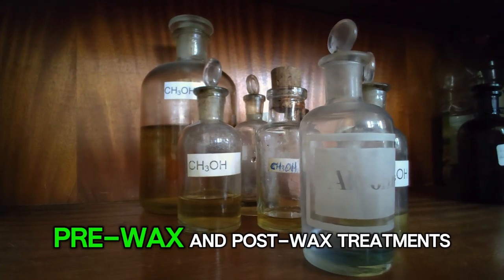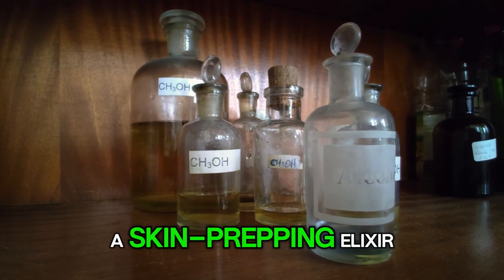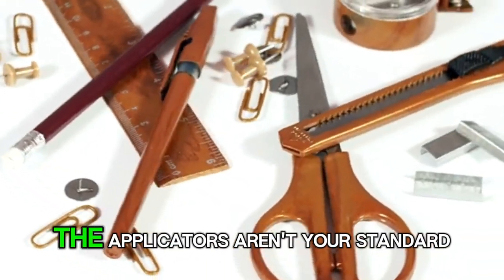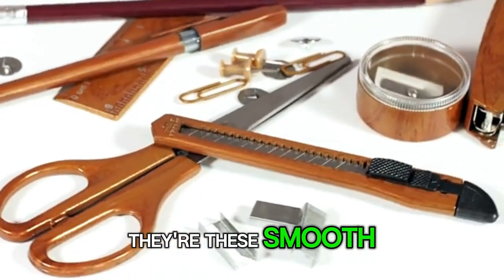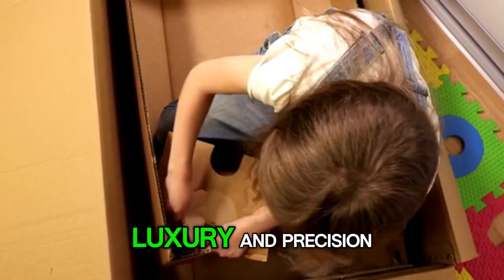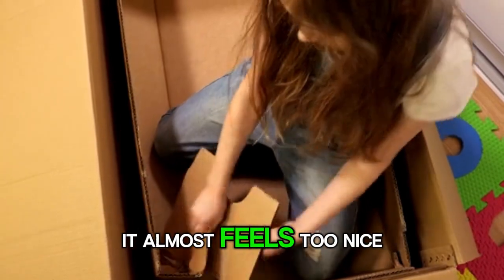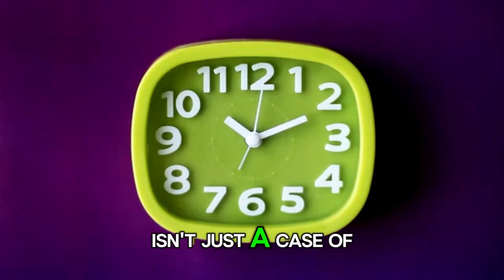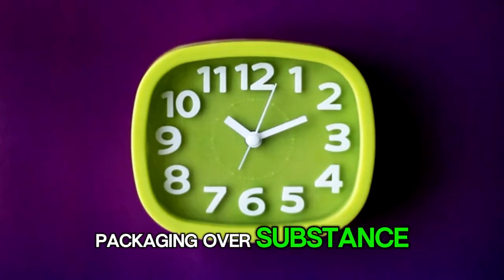It came with these pre-wax and post-wax treatments, a skin prepping elixir, and a post-calm serum. The applicators aren't your standard wooden sticks either. They're these smooth, ergonomically designed spatulas. Everything about this kit screams luxury and precision. It almost feels too nice to use. Holding it here, on my counter, it feels less like a DIY beauty product and more like a sacred ritual. The pressure is on. I'm hoping this isn't just a case of fancy packaging over substance.